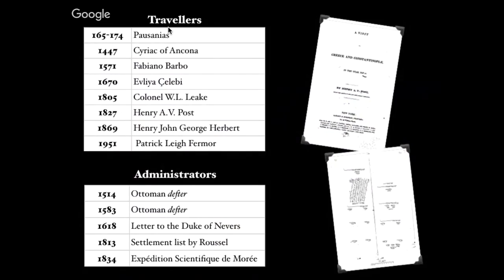This is not a comprehensive list of the travelers who have visited Mani, but these are our primary accounts at this point. We're always working to expand the project, always thinking ahead to the future, what will the next step be? But for now, in terms of our travelers, we have Pausanias, who's our earliest, and Patrick Leigh Fermor, our latest, who sandwiches all the rest. In between, we have Cyriacus of Ancona in the 15th century, Fabiano Barbo in the 16th century, Evliya Celebi in the 17th century, and then our 19th century travelers, Colonel Leake, Henry Post, and Henry John George Herbert.